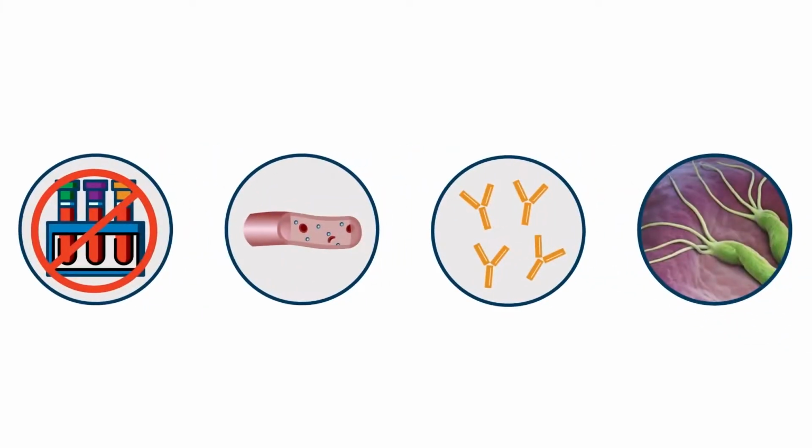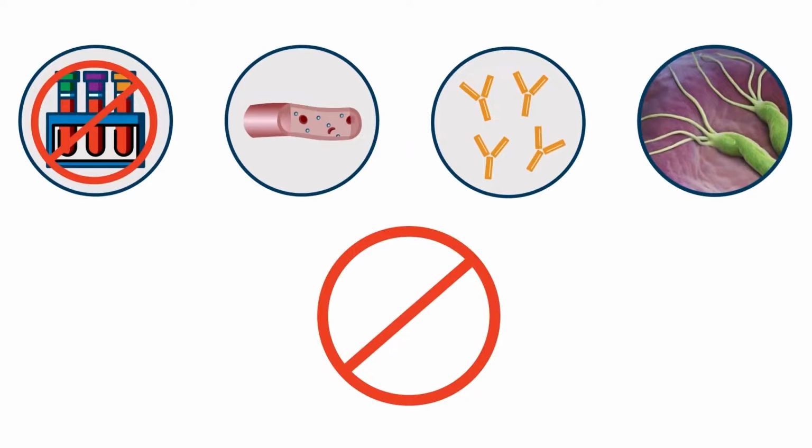H. pylori testing is recommended in endemic areas, given the relationship between H. pylori infection and chronic ITP. There is also insufficient evidence to recommend routine use of antiphospholipid antibody and antinuclear antibody testing, thrombopoietin levels, or platelet parameters obtained on automated analyzers.